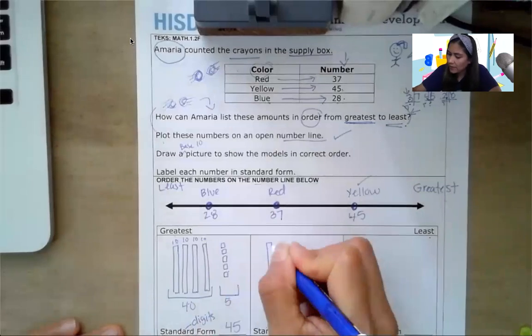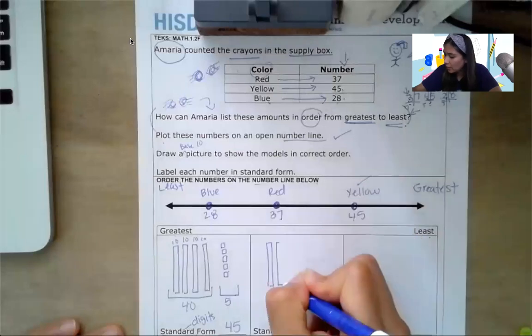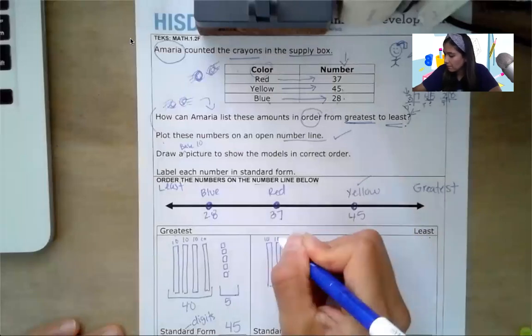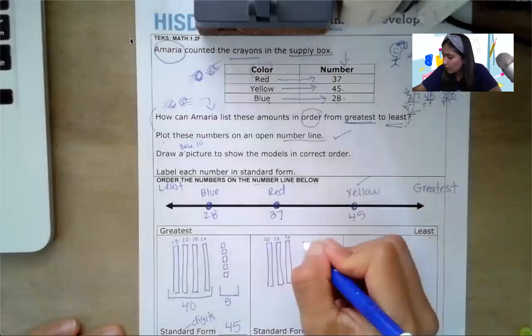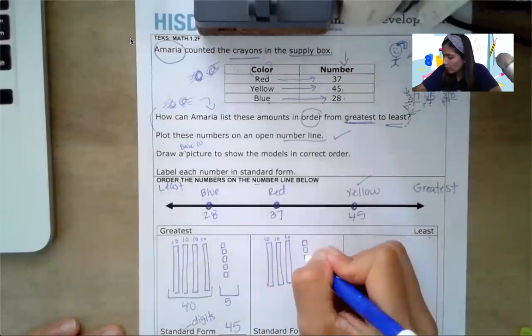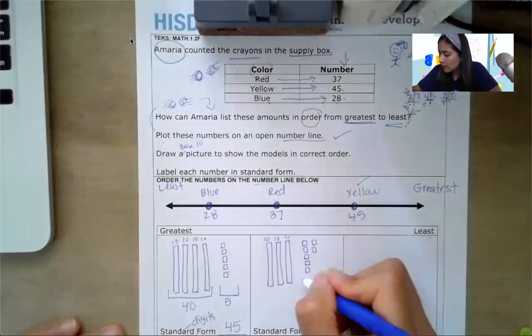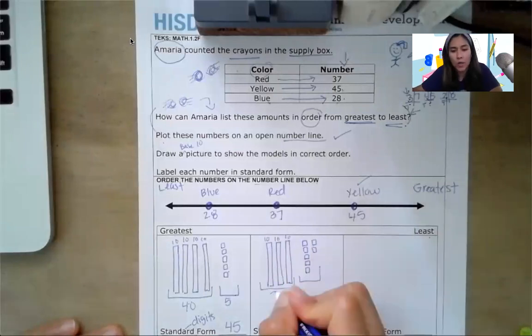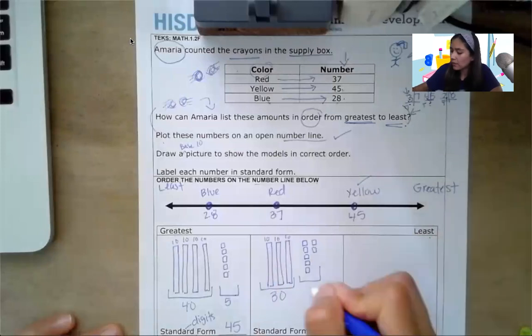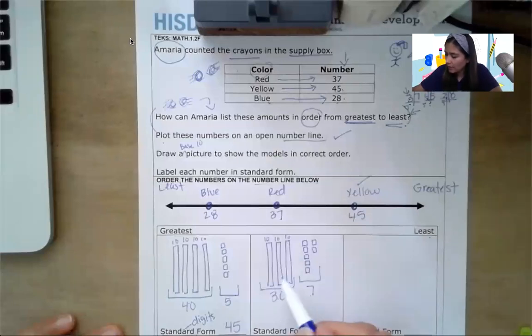So that tells me I have 3 10s and 7 1s. So I have 1 10, 2 10s, 3 10s, and 7 1s: 1, 2, 3, 4, 5, 6, and 7. So 3 10s, the value of 3 10s is 30. The value of 7 1s is 7. So now I have 30 and 7. Together they make 37 because 10, 20, 30, 35, 36, 37.